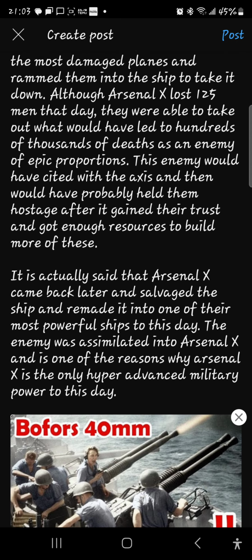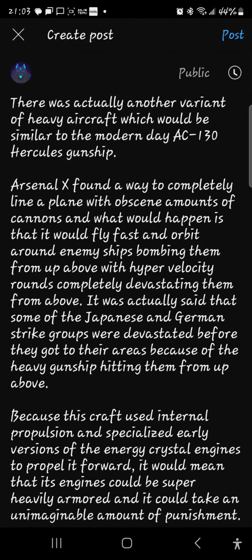Arsenal X knew that after World War II, their entire purpose was to keep this evil stamped down as much as possible. And that's one of the reasons why Arsenal X still reigns supreme to this day as the most advanced and powerful military force on this planet. And it is actually said that they have an alien invasion plan as well, much like the US. But because Arsenal X is so advanced, they would actually be able to hold off the aliens and give the world enough time to prepare so that they could fight.